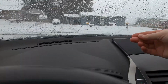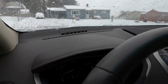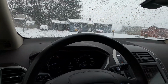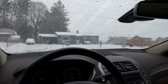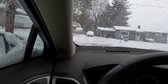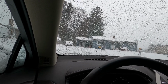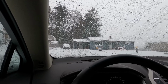Now look, there's ashes still up here too. So that wasn't expected. It's kind of hard to even sit inside of this car because of all the cigarette smell. Like I said, I don't even smoke, so I am not too sure what to think about this one. Interesting.